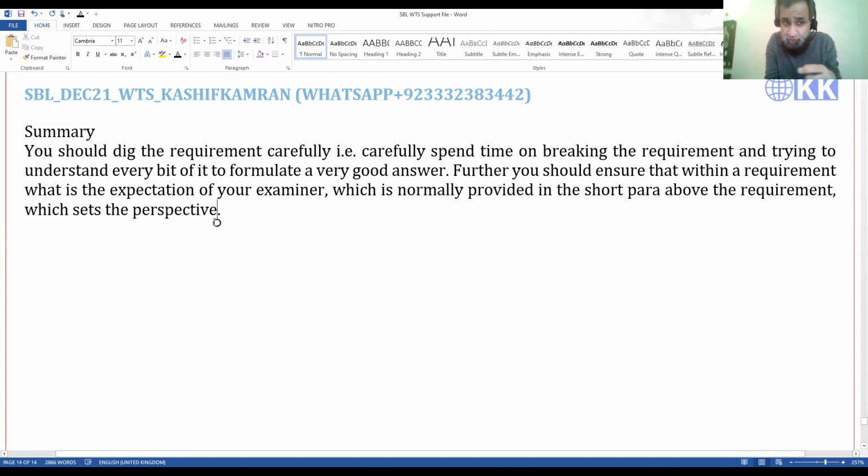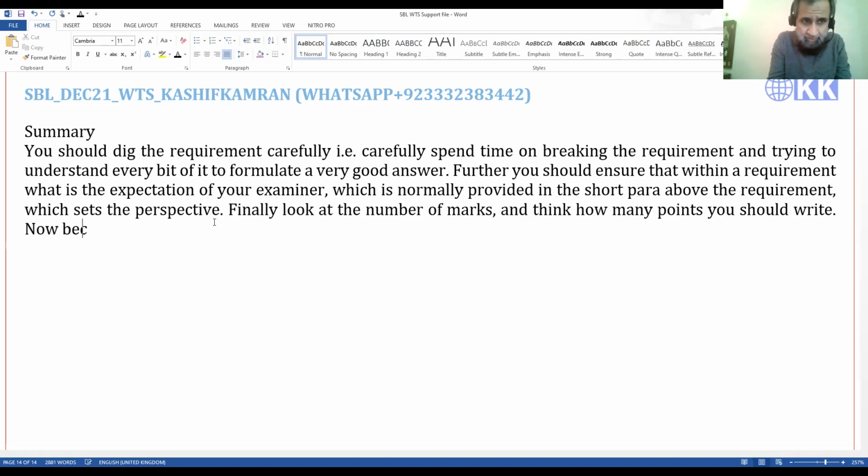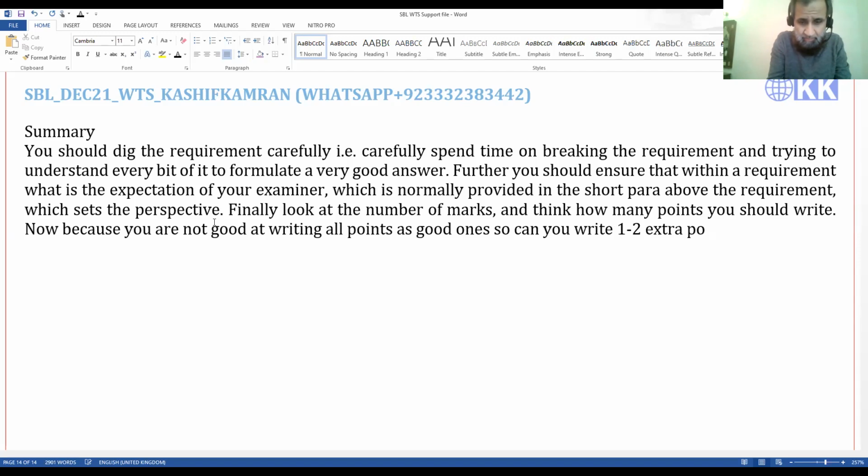So you should know the perspective, you should dig the requirement, carefully break the requirement, and try to understand what the requirement is asking of you. Finally, look at the number of marks and think how many points you should write. Now, because you are not good at writing all points as good ones, can you write 1 to 2 extra points? The answer is yes, if you have time.